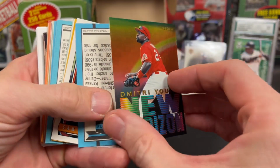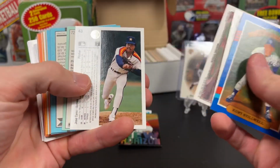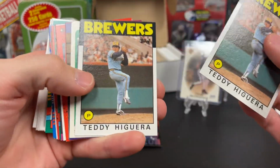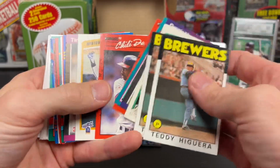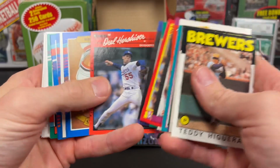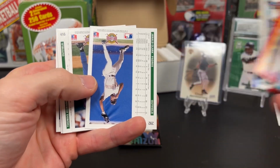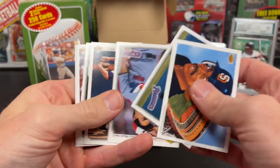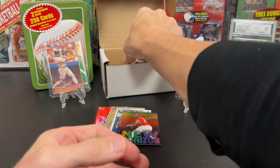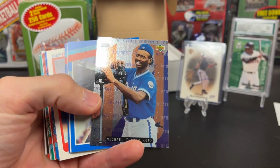So New Horizon. Man, that's a cool insert. Von Hayes. Doubles, materials. Chili Davis. Wade Boggs. Clark, you know, they could throw us just like maybe a Griffey rookie in here, because we definitely see some Donruss. We're definitely seeing that in here. Stewart, Michael Tucker.